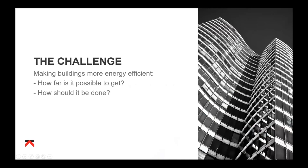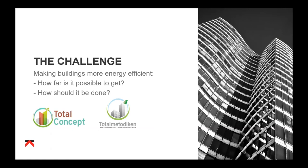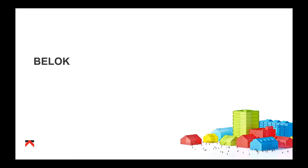Many building owners face the dilemma of needing to improve their buildings' energy efficiency and standards while still living up to different financial goals. A way to address this is via the total concept, as it is called in English, or Totalmetodiken, as it is called in Swedish. The total concept is a method and a financial tool designed to improve your energy performance in an existing non-residential building, aiming to ensure maximum energy savings while still fulfilling the company's demand for profitability. This can sound very academic, but the methodology is highly commercial. The methodology has been developed by the network of non-residential real estate owners in Sweden called BELOK, as Victoria mentioned, and we are representing it here today.